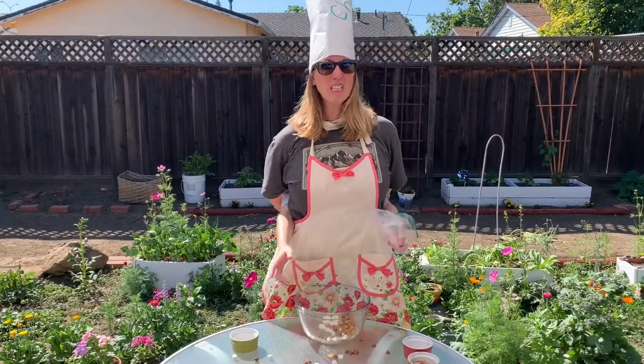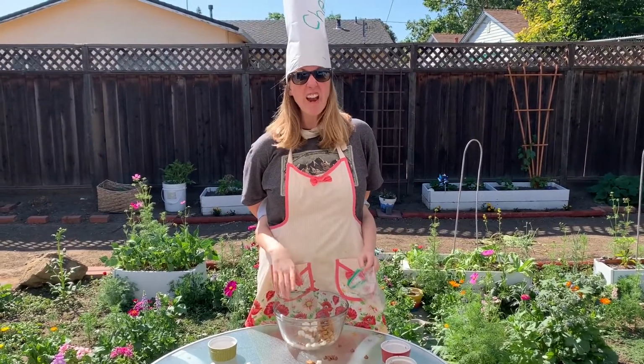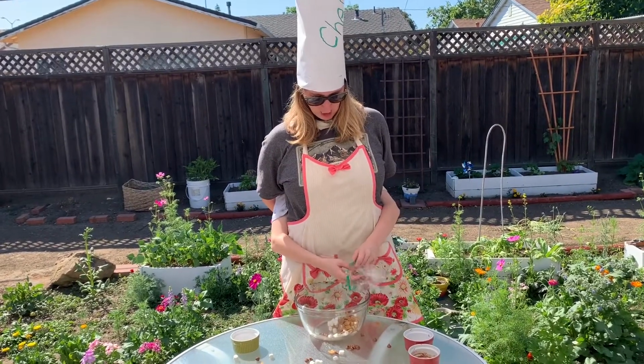Now that I've made my s'more snack, I'm ready to serve it to my family around the campfire. So let's serve it up. Let's put it in a bag. Now, tiny hands, get in there. Put it in a bag for everybody to enjoy.